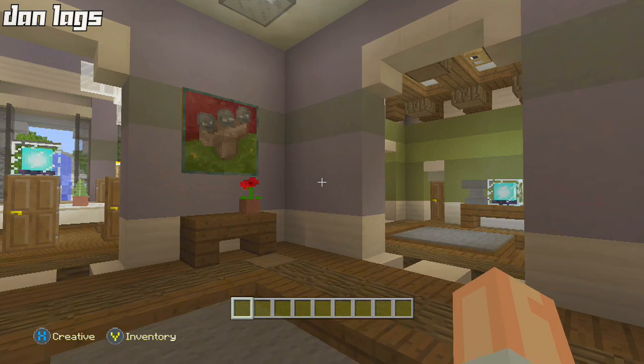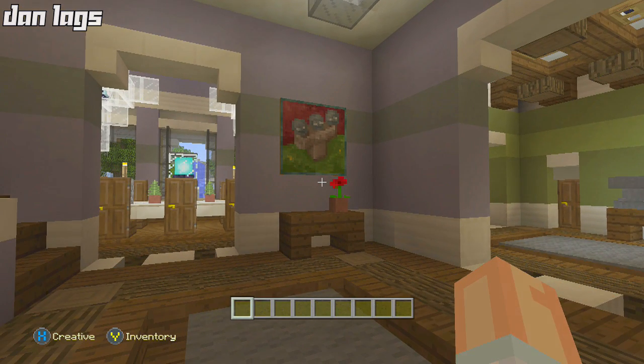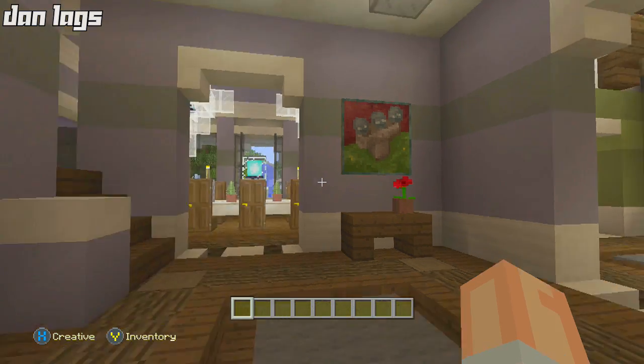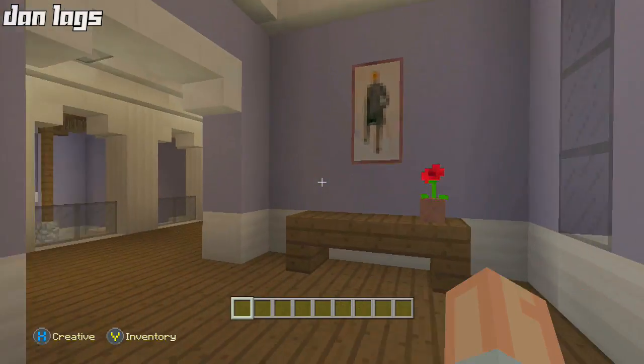So I don't want to spoil anything, but I have pretty much finished the first floor interior. Everything except for the kitchen is done on the first floor, so I'm not going to show you that today, guys, for this video, because I want to keep it a secret for the tour of the house when we're completely finished. So today I'm just going to go right upstairs and work on the second floor interior. We're going to furnish some rooms.